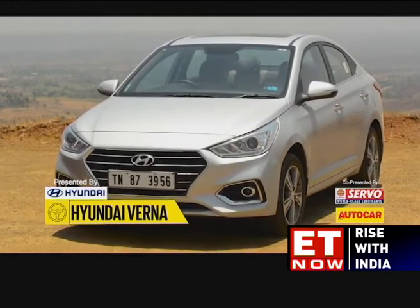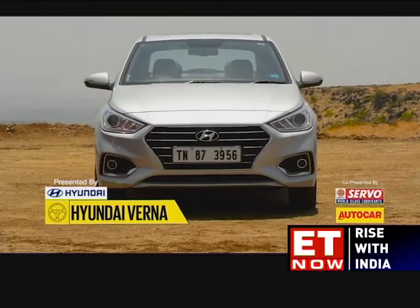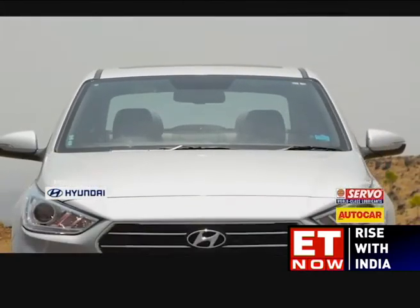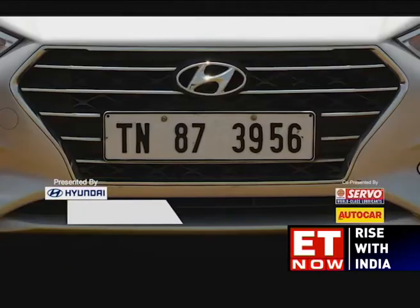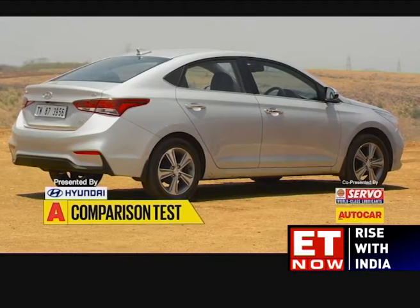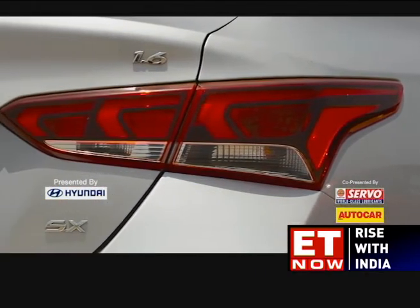Hyundai, formerly known for its flamboyant designs, has toned it down with the new Verna. Styling is neat and tidy, but looks more like a heavy facelift of the previous model than an all-new car. The Verna's cascading grille and swept-up headlamps look good. The roof is nicely arched, and the tail lights with their LED signatures are really eye-catching.